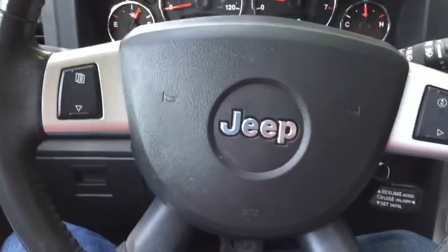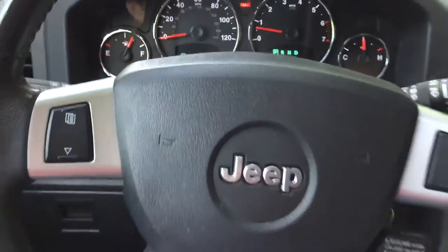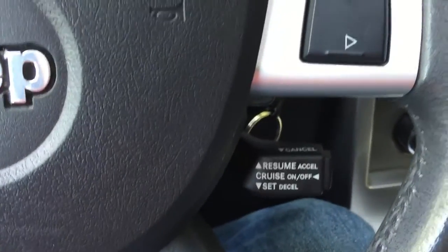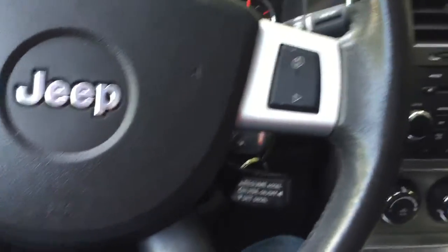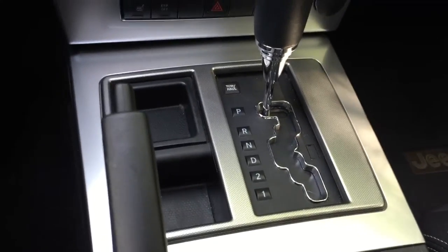You got the garage door openers built into this. Got the radio in the back of the steering wheel there. You can see the mileage and all. Got cruise control. We've got the seat memory thing. I think that's what that's for. We've got heated seats. It's two-wheel drive, rear wheel. There's a storage compartment.